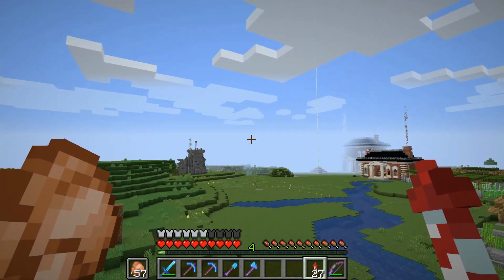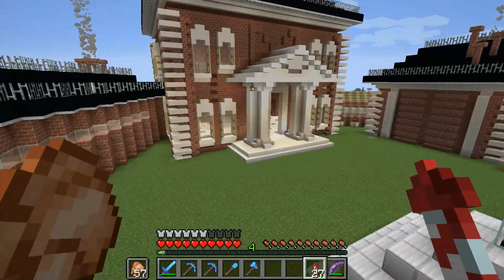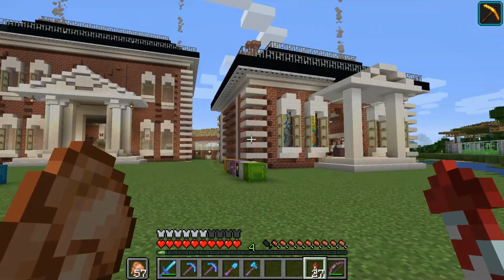Oh yes, and also next time I just shouldn't be as stupid as I was when I threw down my pickaxe and my axe into the void. But yes, anyway, let's get on with the next thing. Wow, so much time wasted.